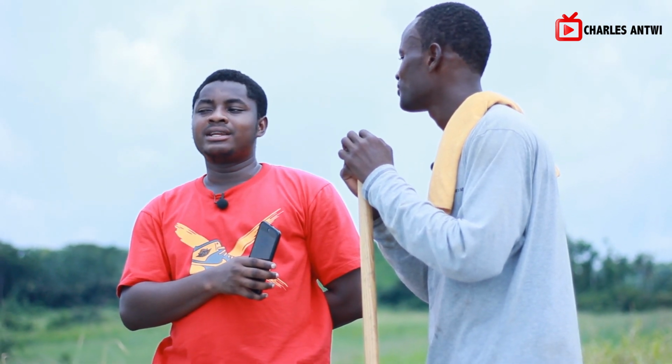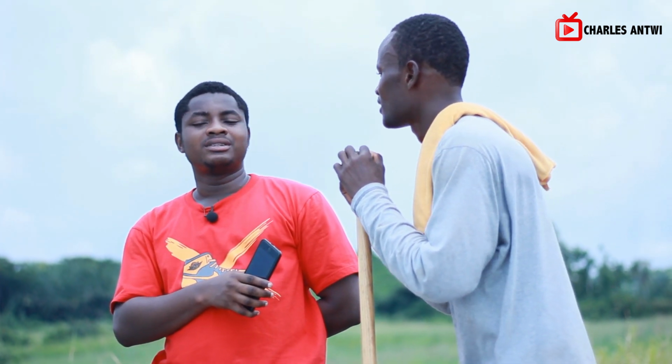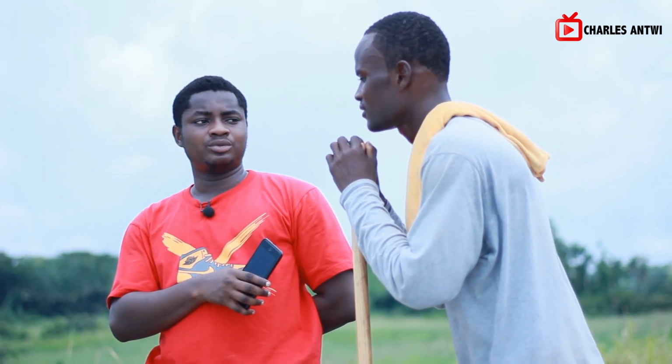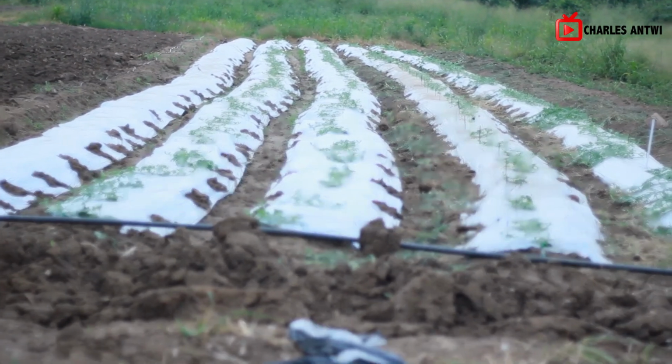I think when you plant directly, you have to pay more attention to it, maybe controlling weeds and stuff. Yeah. But with this one, we don't do that, right? No. There's not much work like that.